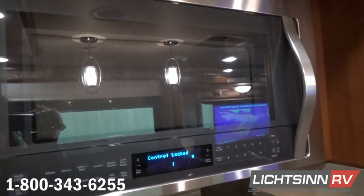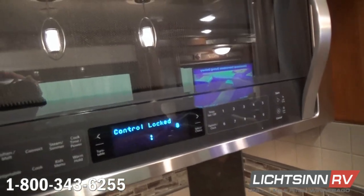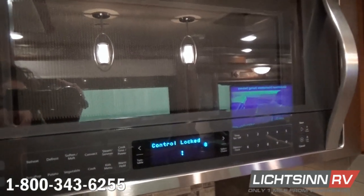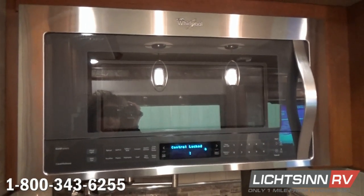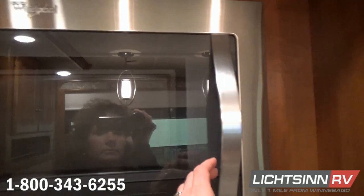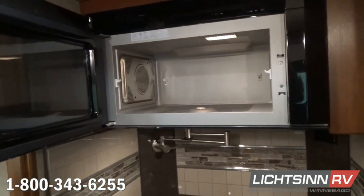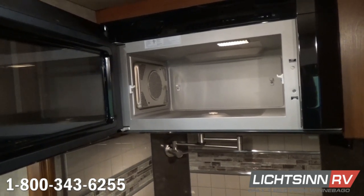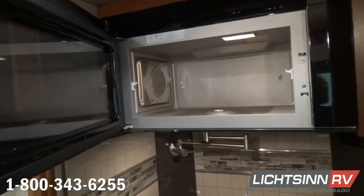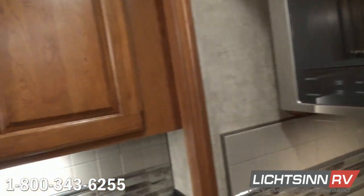Now overhead, this is one of the main reasons why we have all of this drawer stack space. This is the microwave and convection oven that allows us to bake, brown, and roast just like a traditional oven, yet it frees up all that drawer stack space beneath. We also have a direct vented range hood down below with a touch control. All of the accessories for the microwave and convection oven are preserved in the factory plastic and the storage that we have for the 38P, but they're all included with the coach.